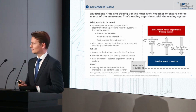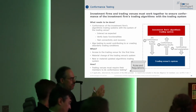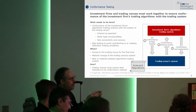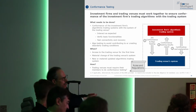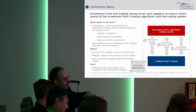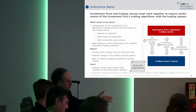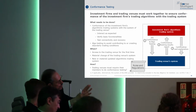Can I just raise one point? There is actually a separation in MiFID, a complete separation between conformance testing, which must be done with exchanges, and the testing for creation or contribution to market disorder, which has to be done if your algo trades across multiple venues. It has to be done on the multiple venue microsystem. It can't be done on the individual exchanges. Individual exchanges can offer a system which effectively simulates multiple venues, but that's separate to conformance testing.